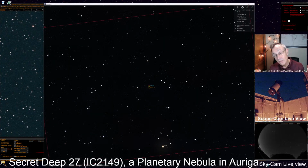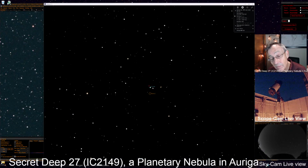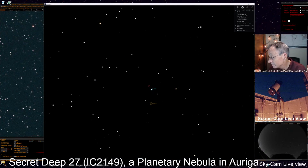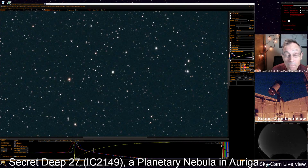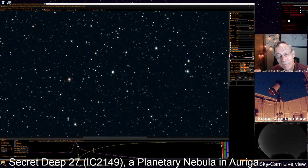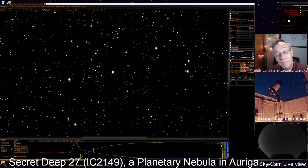So here's the top of the two parallelogram stars, and here's the bottom of the two parallelogram stars. We are looking in the right place, but man, this is a tiny, tiny target. But that's it right there. It almost just looks like a star that is like bloated, doesn't it?